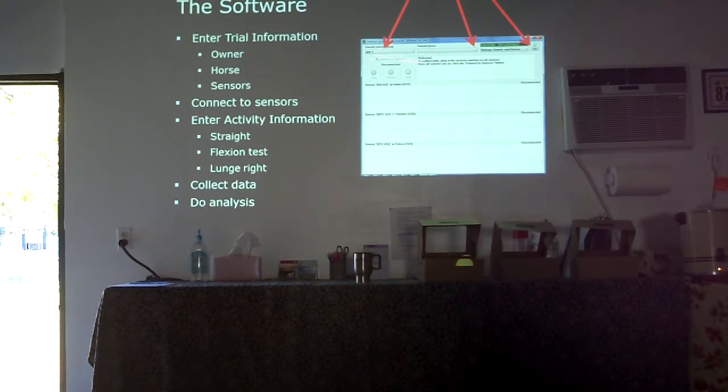Up here you'll see three drop downs. This is the sensor drop down, the horse drop down, and this is the owner, manage horses and owners, drop down. So this is where you're usually going to be working. You open this up, and the instructors will help you enter maybe just say group 1 or something for your owner, and then the horse name and things. There's this little Go button right here that activates anything that you select. So first thing to do is pick Manage Owners and Horses, hit the Go button. That will open up windows for you to put the information in about the horse.